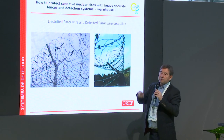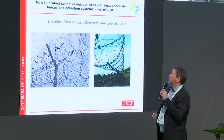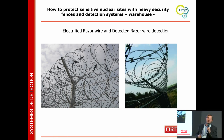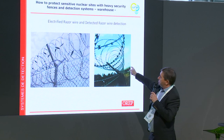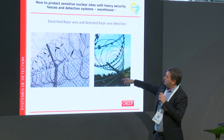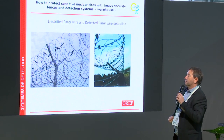Then we have another type of concertina, which is an electrified concertina. It is a spiral inside the concertina, which is electrified. This spiral concertina can equip the top of the fence, but also the top of a building. We use it, for example, in EDF sites to equip the security building at the entrance of the EDF site. We can also combine the pericoil system with the active coil system to have a cutting detection concertina and an electrified concertina in the same product.